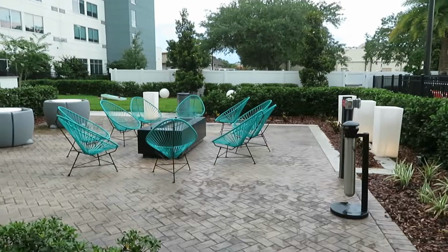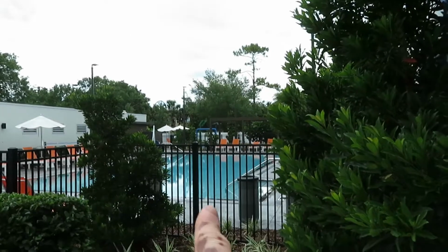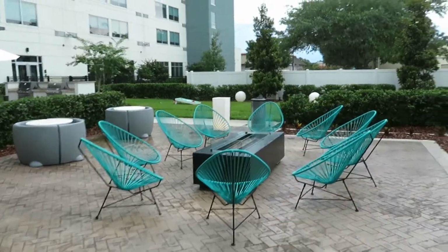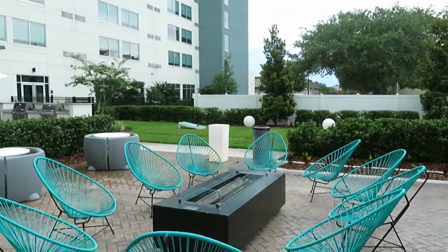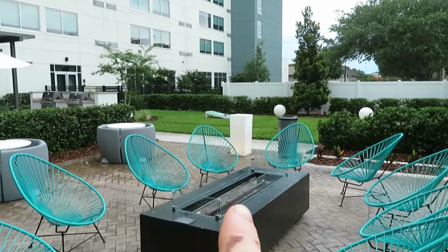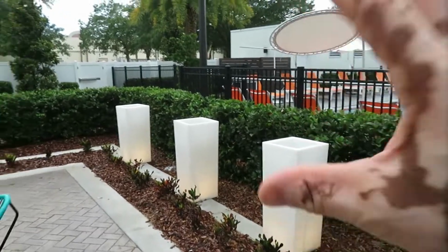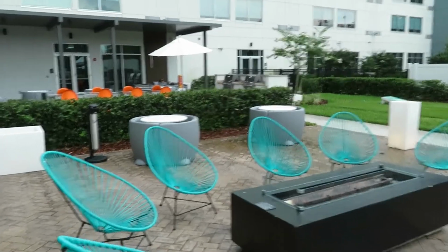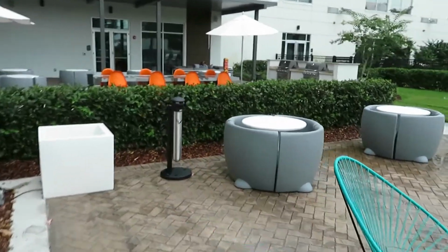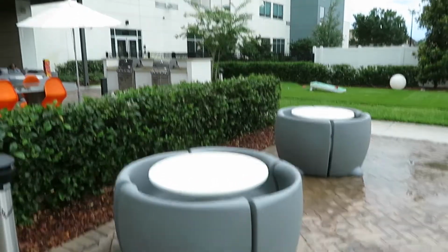Okay, you guys, I wanted to show you this area. Remember, I was just over here at the pool area. This area is a nice lounging area where you can have a gathering of friends or family or whatever around the fire pit. So amazing. Here you see the lighting they have that lights up this area so you can have a spectacular ambiance. I'm walking over here and I just discovered that this is actually a table with chairs.